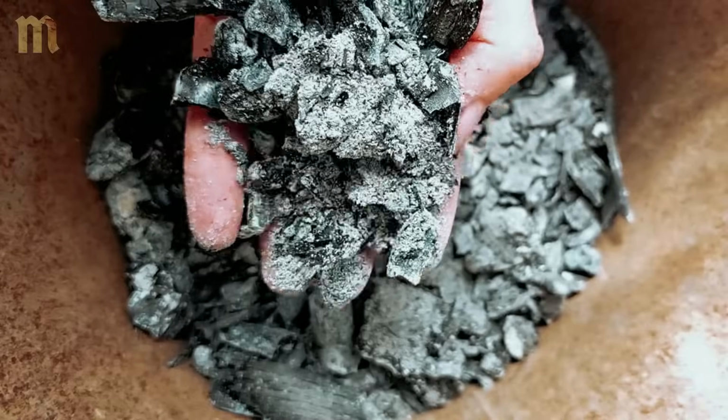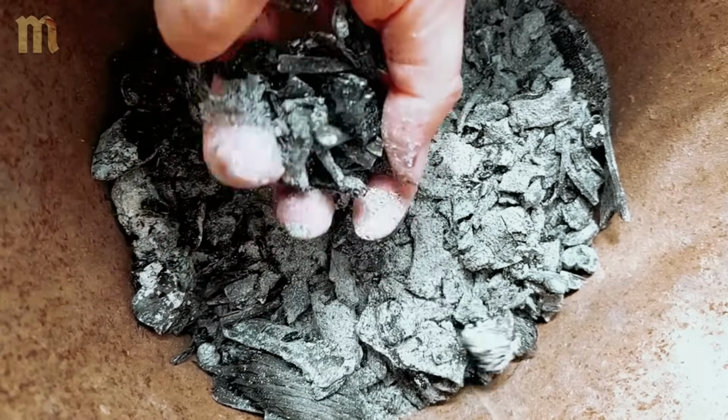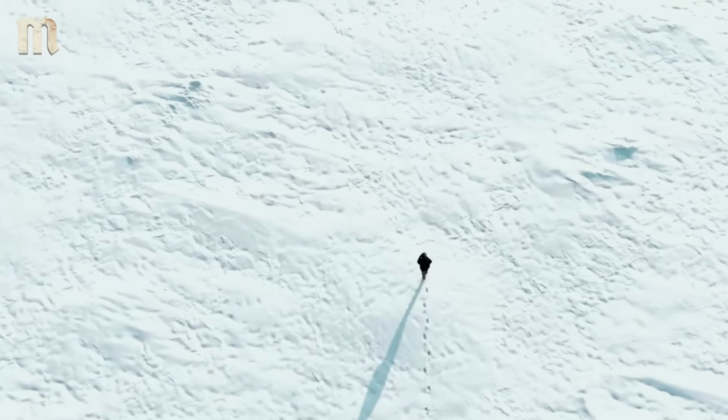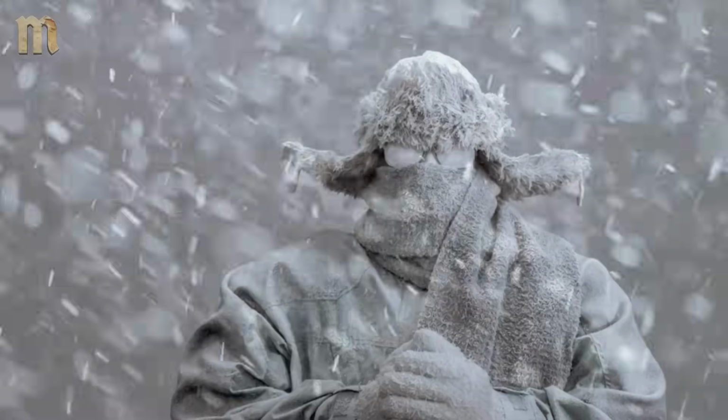Some went further, mixing the fat with ash or powdered bark to create a tackier, long-lasting layer that stayed flexible even in sub-zero weather. These coatings were smelly and sticky, but they kept people alive. Regional methods refined the idea.